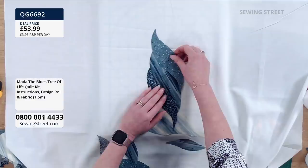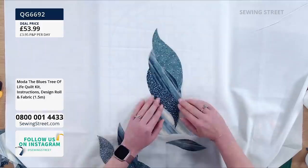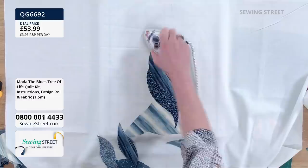But if you were doing it for the first time, you'd lay it out first and have a little practice, because you've done all that work drawing it all out, pressing it and cutting it all out. The last thing you want is to ruin your fabric by peeling it all off. Or get to the end and find you've got two identical bits. Mixing up the colours will give it the effect that it's twisting, like a twisty trunk.